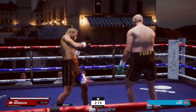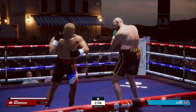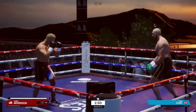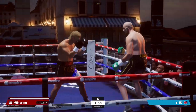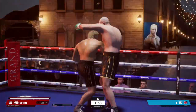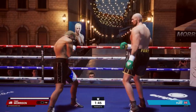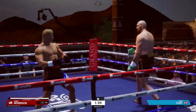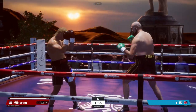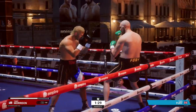Not a lot of punch output. Thought there might be more action here. Neither fighter willing to sit down on these punches. They're arm punches. They're scoring, but they're not going to hurt anybody. They exchange punches. He's got a massive reach advantage. Let's see if he uses it.